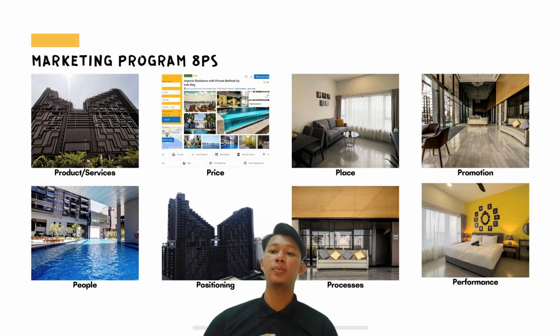Next is positioning. The position of Imperio Residence is very strategic, which is the place is beside a beach that can be seen through the window, and it is also close to attractive places, such as 10 minutes to Jonker Walk, 7 minutes to Taman Sari Tower, and lastly 9 minutes to Formosa.